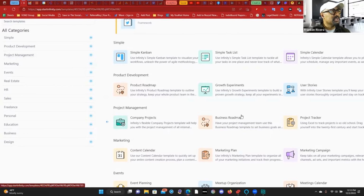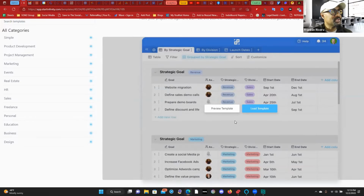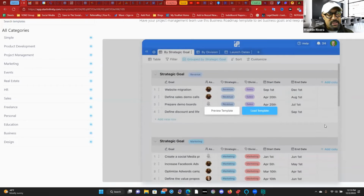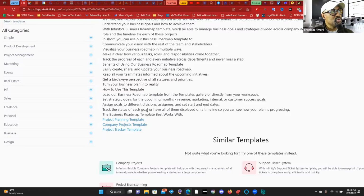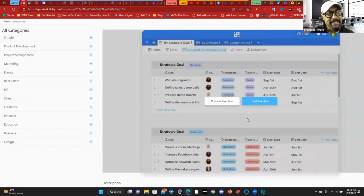All right, so let's look at a business roadmap. Let's check that out because I don't know how to build a business roadmap. Shouldn't say that because I own a business, but all right. So it shows you what the board looks like, gives you a description of it, and tells you what template it works best with. So you might want to use this for company projects, project tracker, project planning, and it will tell you similar templates. Doesn't get any easier than that.